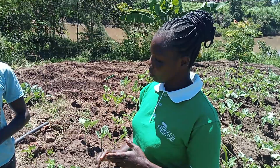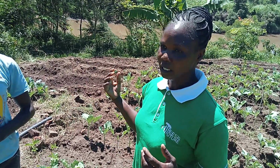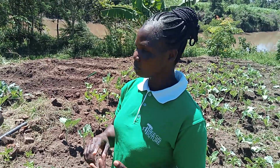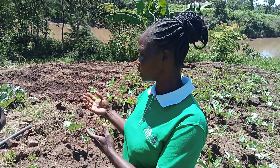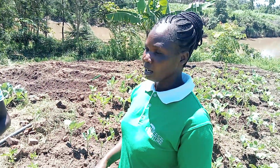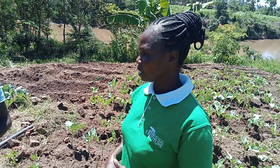And that's why we also establish the forest garden for them, doing the protection, planting within the farms, putting up the farmer gardens, that is for the vegetables, incorporating the tubers and everything.